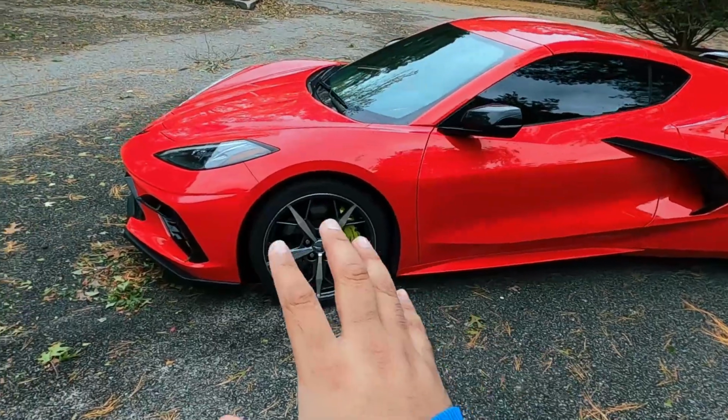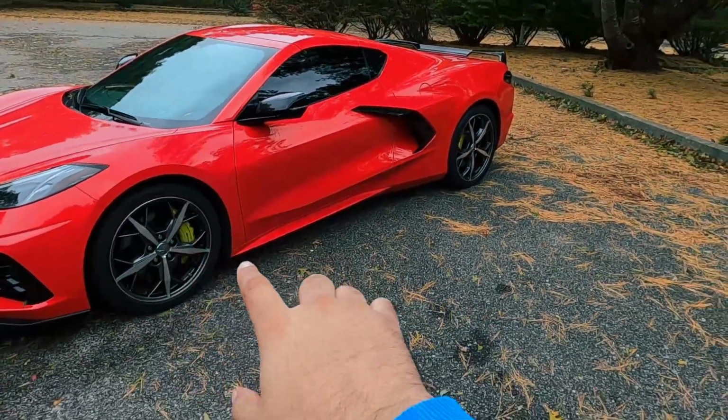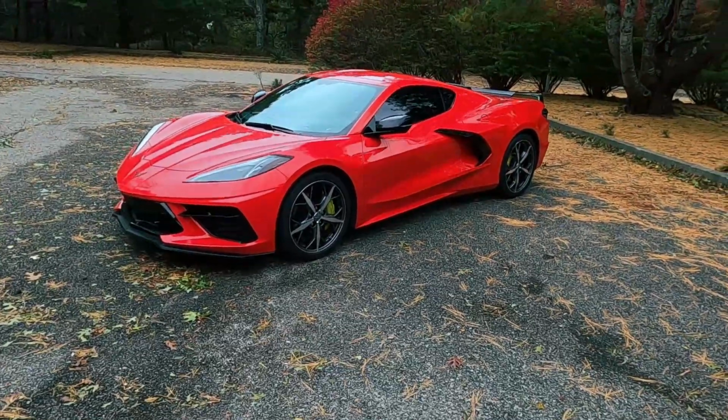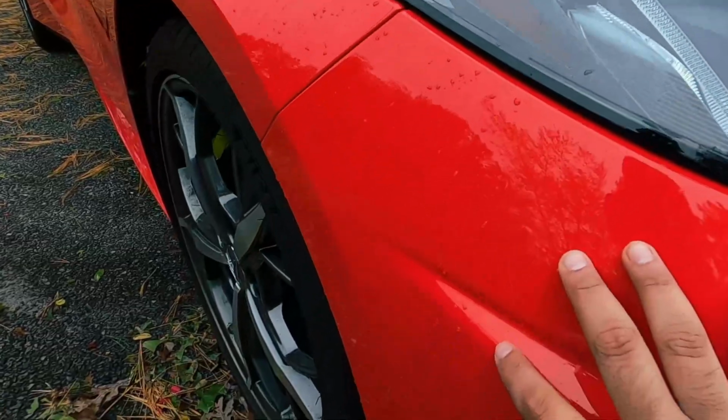What we had done is we had the front bumper, the hood, the fenders, the headlights, the mirrors, and the full rockers running along the side of both sides of the vehicle hit with XPEL Ultimate, which is one of the best paint protection films in the marketplace. Overall, the XPEL has been great.